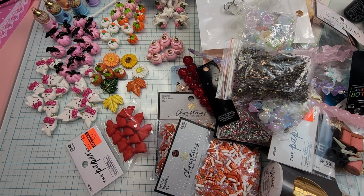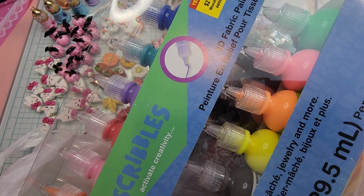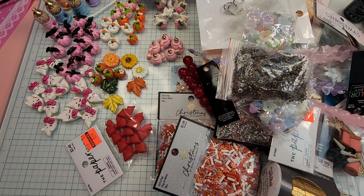And yeah, the last thing I bought, a set of 3D paint. I have some ideas, I want to play around with it. Let's see how that will work.